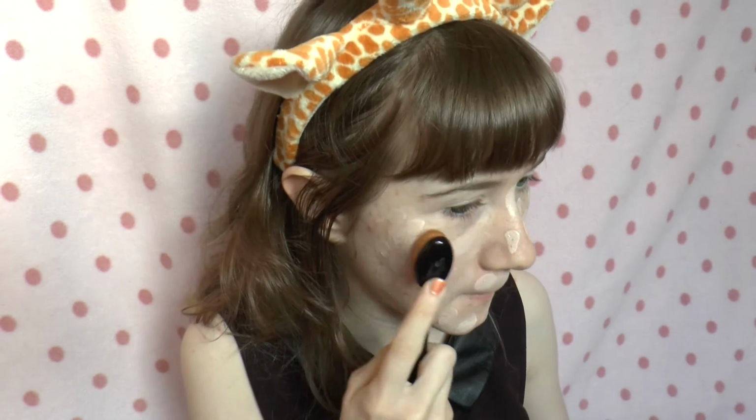I've never really liked the idea of brushes. Look at all these dots. I've never really liked the idea of applying foundation with a brush. Don't really know why, but for some reason this particular brush, I did like it. I guess I'm just gonna start swiping.